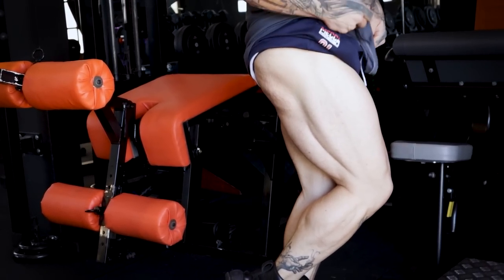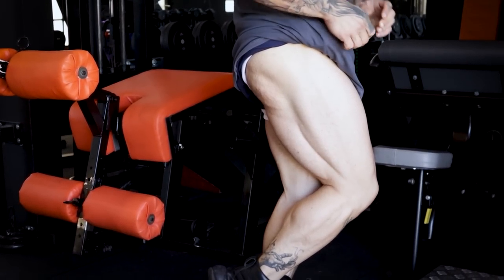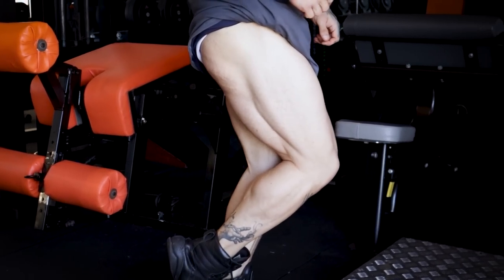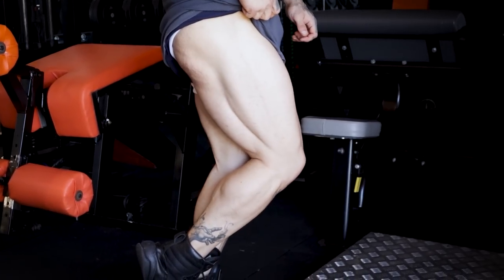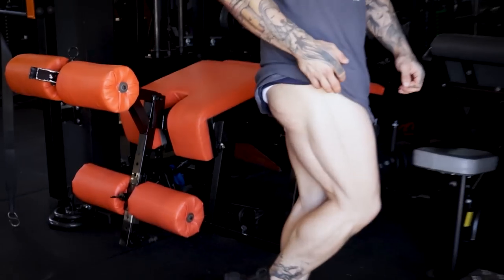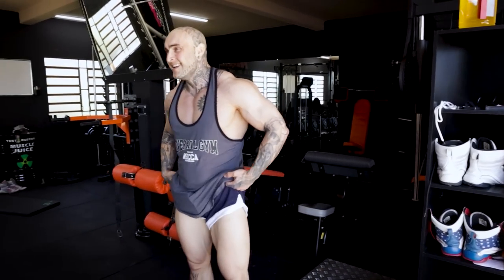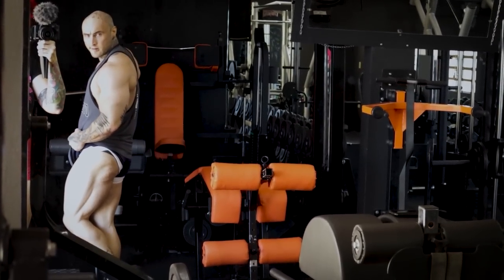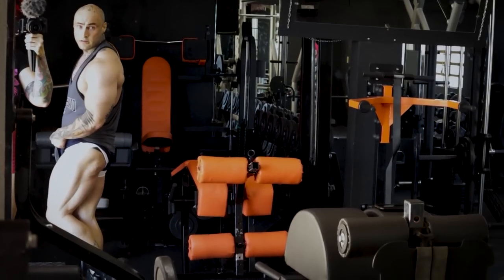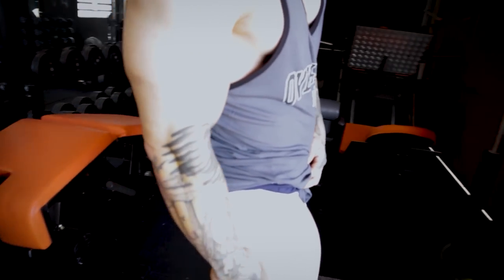Oh, that looks so much better compared to yesterday. Look at that. Wow. The cuts are so much deeper now. Nice. I'm surprised to see this actually. Legs usually come in last. Usually the water retention is in the legs. Wow. Not too shabby for 5 weeks of dieting, right? That is a deep cut right there.